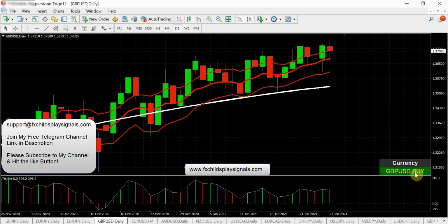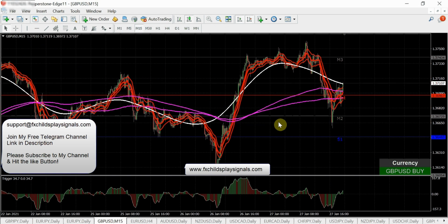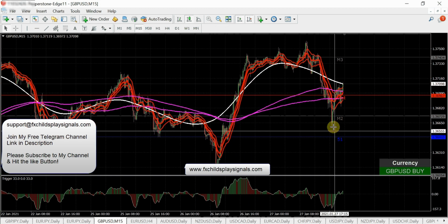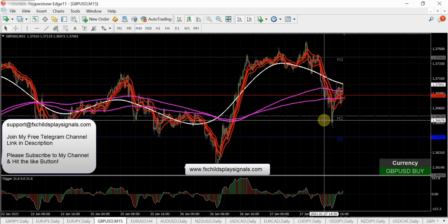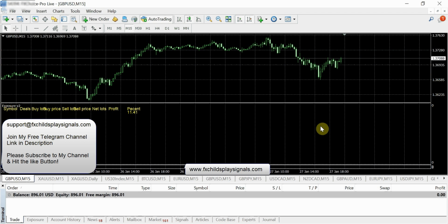As you can see, the secret market scanner identified pound US dollar a buy, and according to my system rules it was a buy around here. And if you go to the shorter time frame, the price was here around the S1 area and was sitting at nice support, so I took a long on my live account, and I am up more than 11%. So I am currently closing the trade with 37 pips just to show you how it works.